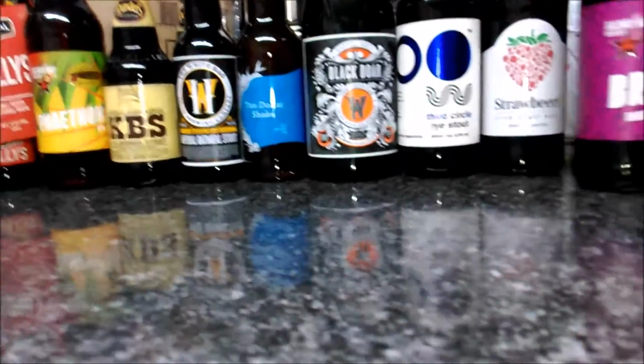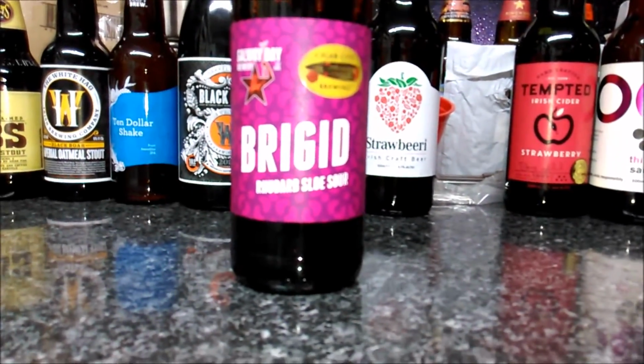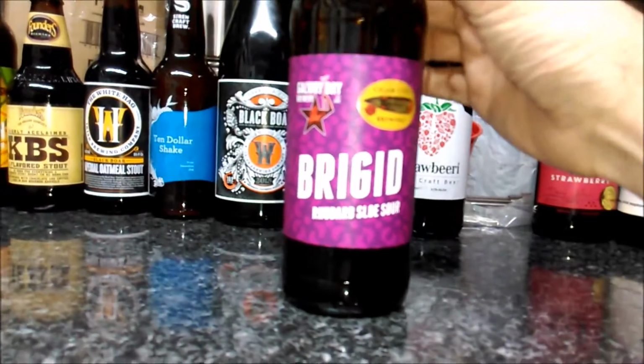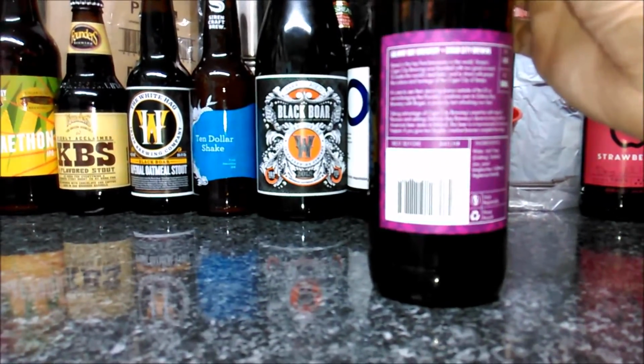Another one from Galway Bay with Cigar City Brewing, a collaboration brew. It's their rhubarb slow sour. That should be interesting, that'd be good to see what that is.